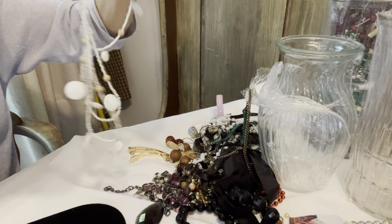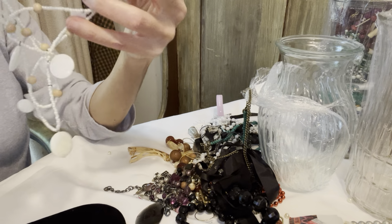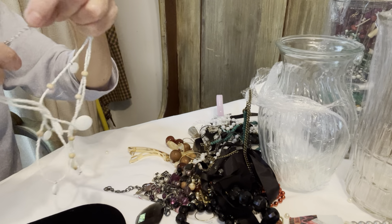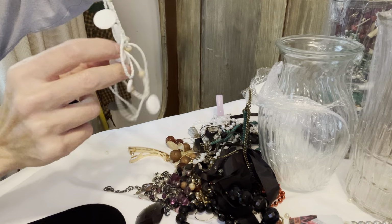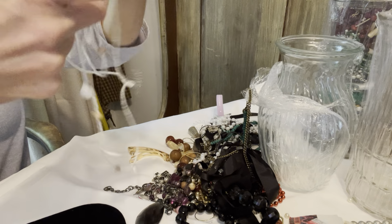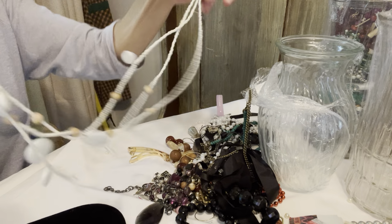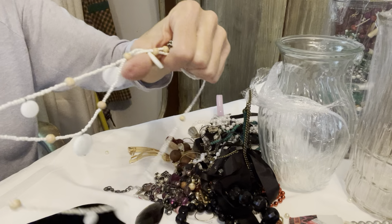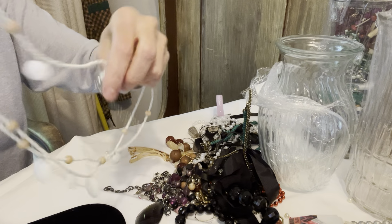This looks like it is also similar to that one. Tiny white beads, but it has some, are these mother of pearl? Yeah. So those aren't bad. I'm not sure if it's tangled or what's going on with this. Let's open it up. It's kind of got some tangling issues with it. Let's see if I can untangle it here. Oh my goodness. Did I get it? I think it's almost there. Flip this over maybe. Oh my goodness. Okay, sorry about that.